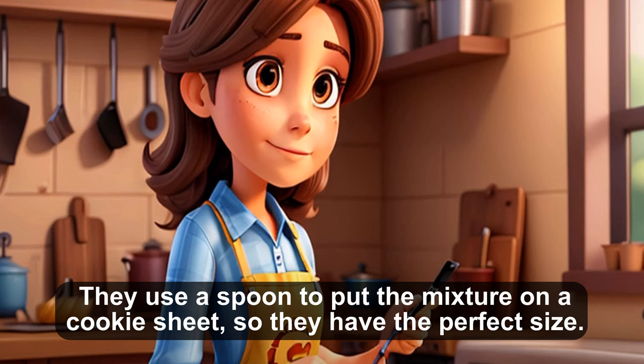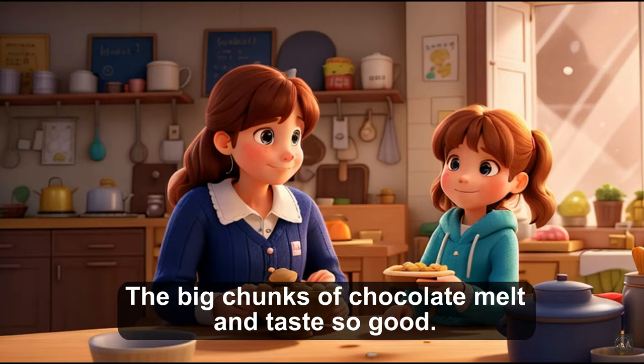They use a spoon to put the mixture on a cookie sheet so they have the perfect size.